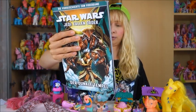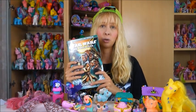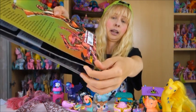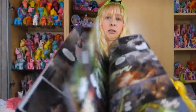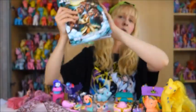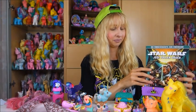Glad I didn't, because I got this for €5 or $5.50, which is less than half of what it actually goes for. It actually goes for 15 new, and the only thing is that it is a little bit crinkled here already. I think someone spit water on it or something, but the condition is good enough for me to just pay €5.50 for it, so not complaining.